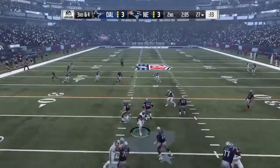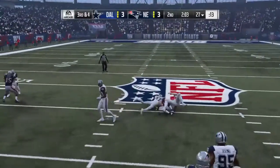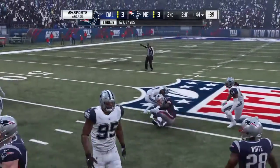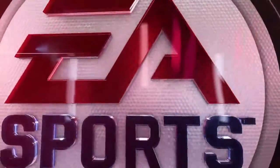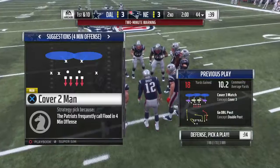From the gun on 3rd down, Brady. And he's got an open man. It's Gronkowski. And they'll get it up just short of the 45 at the 44. 18 big yards on that one, and a New England first down.